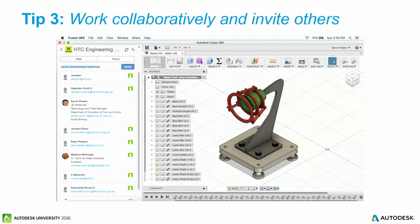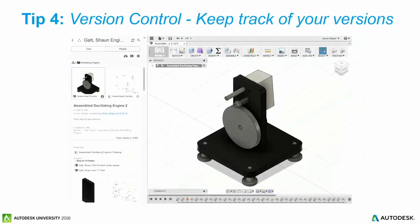I've got my colleague here who also teaches engineering. I've got Matt McKnight, he likes to keep track of me. I've got a teacher from Italy who saw me online and said, hey, can I share your files? Yeah, cool. I've got Riccio, who's another teacher from the other side of Victoria, up here today. So yeah, it's really great for file sharing. And if they touch it, I can see if they've touched it too, okay? And I can keep track of it. I'll show you this in a minute with version control.